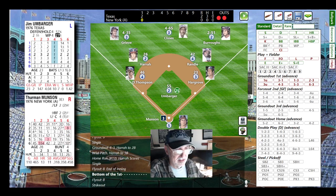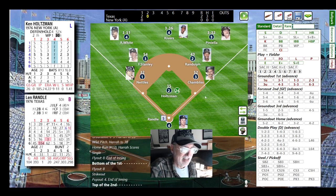Thurman Munson steps in the box, the Walrus, and he's going to line one to second base, and Randle is there. He snags it, so it's an L4, and that ends the inning. That was an easy 3 up, 3 down inning. So Umbarger retires them in order in the bottom of the first.